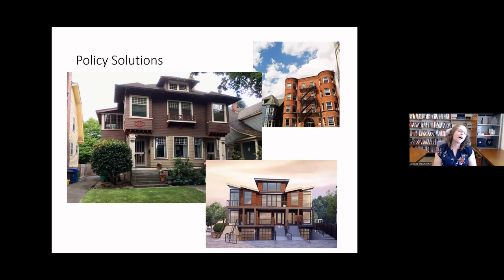But I also love reading historical newspaper archives to understand who had power, what were the big issues that were being debated, how did people make the decision to decide that some parts of town were going to be zoned with higher density and other parts of town were going to maintain lower density.